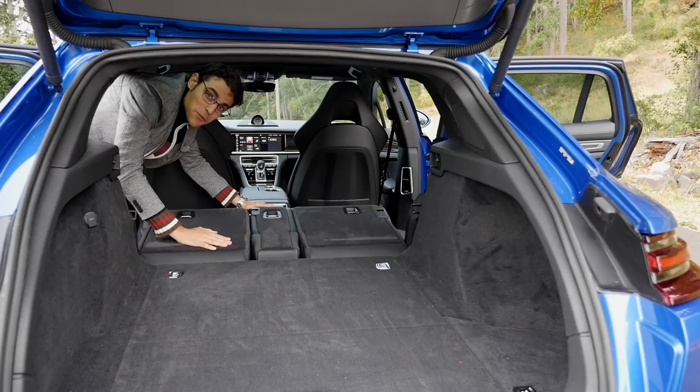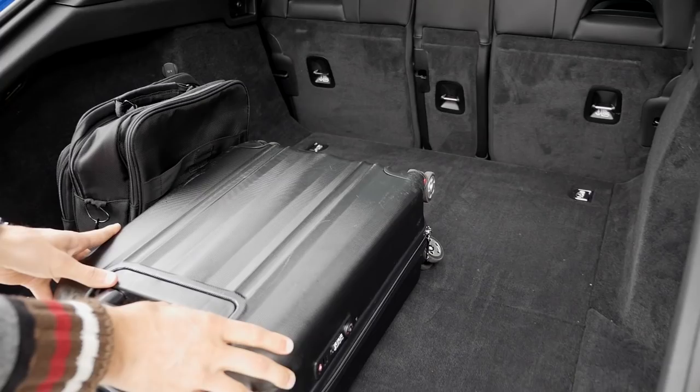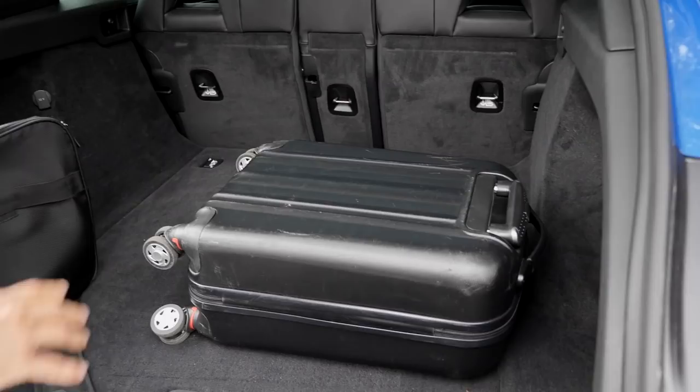So, and just to get a feeling for the size, if I put the standard small airport trolley in here, that you know, get a practical feeling of how long actually the trunk is. I think that's always very helpful. You see, you can do a lot of things then with the room available.